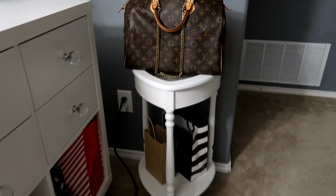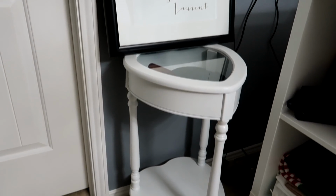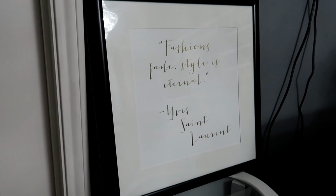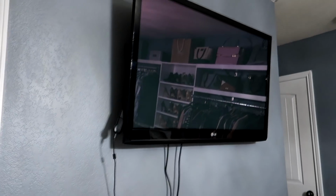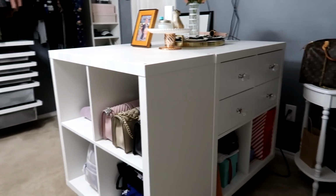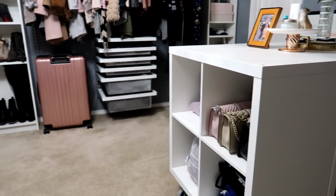Mike loves going to estate sales, and that's actually where he found these really cute side tables, probably around 8-9 years ago. I love them so much, and on top of that is just a sign that I got from Home Goods. I really like that saying, that's why you should find your personal style. We also mounted this extra TV on the wall. If you watch my videos, you probably see, I like to watch The Office, Bones, all the other jazz on that TV while I get ready.